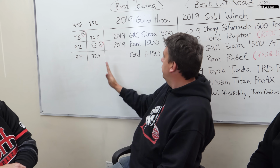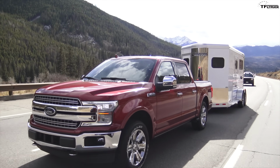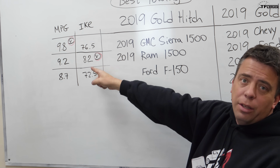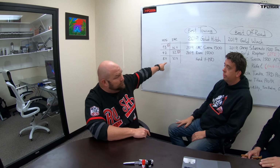So for the iGauntlet, by the way, the Ford was basically a benchmark because it was a winner from previous years. And the all-new trucks were the Ram 1500, which actually won with 82 total points on the iGauntlet. Can you explain how those points came to be?